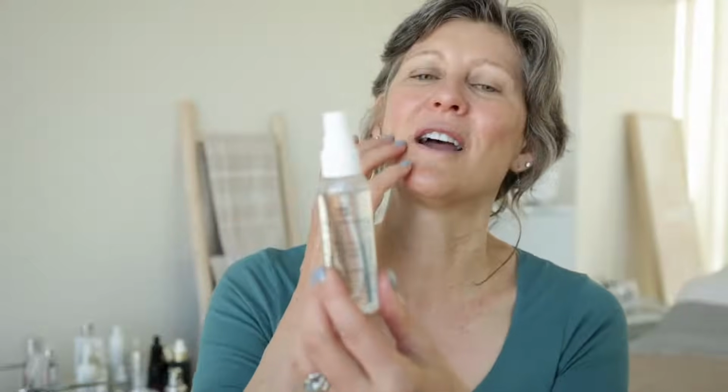So I've got my isocell recovery solution. This has some ionic minerals in it, so it's going to be a conductive spray. If you don't like spraying your face, just spray in your hands and then pat it on your face.